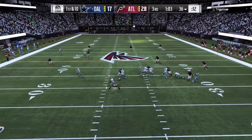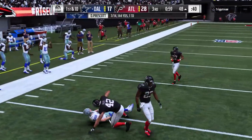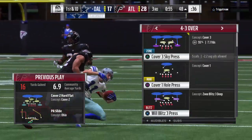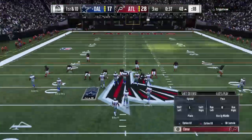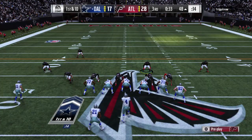Prescott to throw this time. Steps away. On the left side, he finds Beasley. And he'll be taken down, but not before he gets into enemy territory. That one good for 16, and the drive will continue. From Falcon territory now, here's 1st and 10 at the 48-yard line.